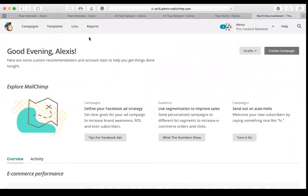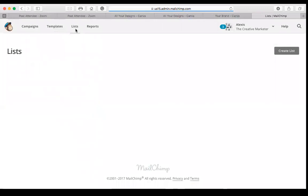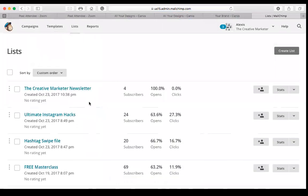Again, it's really super easy to use. There's loads of templates and things like that. So at the top here, there's templates, you've got campaigns, you've got lists. Your first port of call is to create lists. So who are your people? What are you doing? I've got my newsletter, my Instagram hacks, the free masterclass, etc., etc. So you need to create a list.